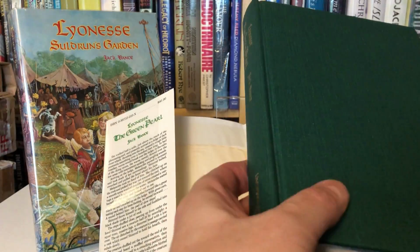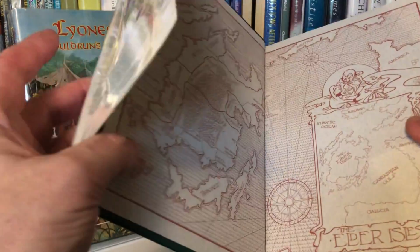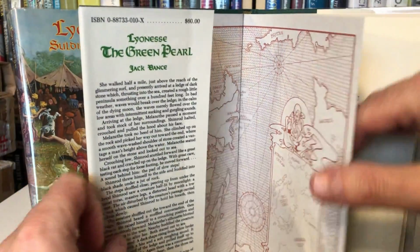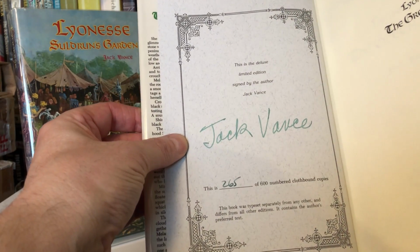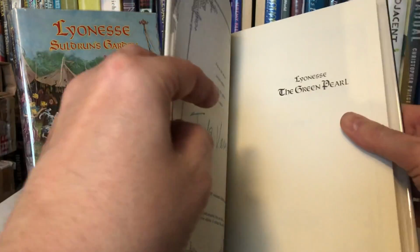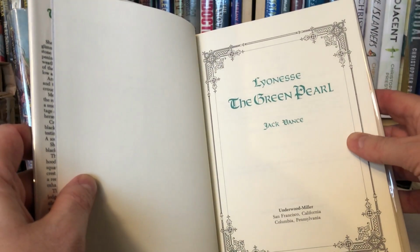Let's have a look inside. And that, you see, is boards. I wonder if they think it's cloth, but that's boards. And inside you've got nice end papers with a little map. And let's see. There we go, limitation page in green ink, look, to suit the Green Pearl. Deluxe limited edition, 265 of 600 copies. Lovely. And yeah, these are Arthurian, of course, and green there.